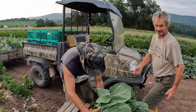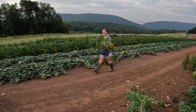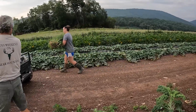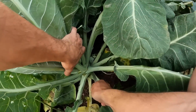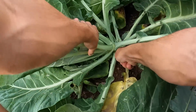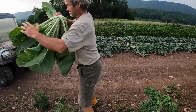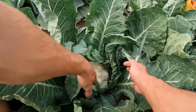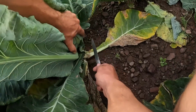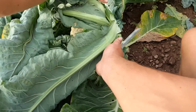Just put a rubber band on them to hold them together a little bit better. Sydney's got a whole bunch of dill. The rest can stay tomorrow. So they're not sitting on top of each other.